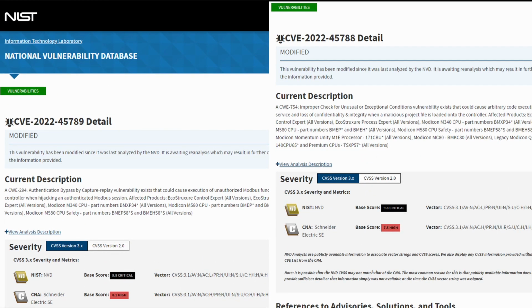The researchers made a demo using two problems that nobody knew about before. These vulnerabilities, named CVE-2022-45788 and CVE-2022-45789, let someone get around security and control electric PLCs from far away.